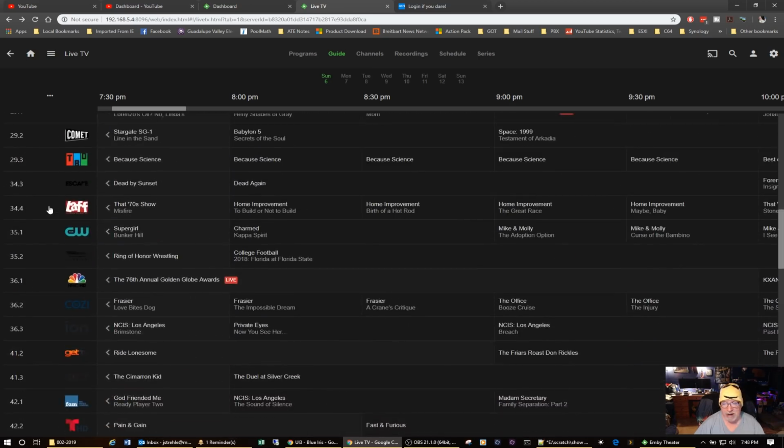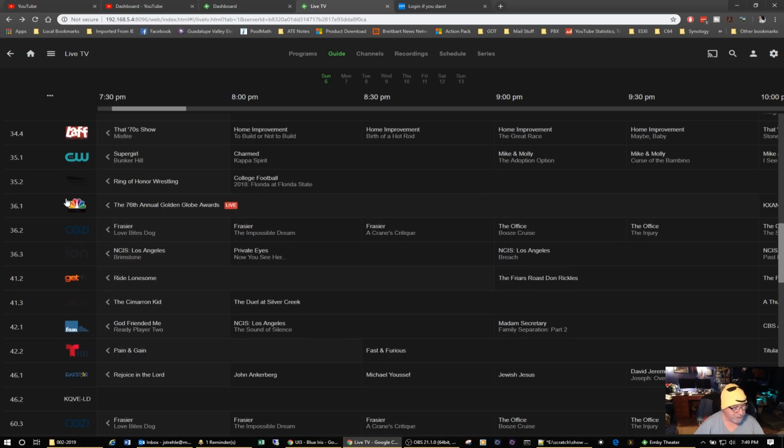Now keep in mind also the guide data is a separate piece of software I'll cover in another video, but it is not included like it is with Plex in your Plex Pass. So right now the next version that's coming out, 3.6, they tell us that they will have guide data built into it, but right now I am using Schedules Direct, and I'm paying $2 or $3 a month for those schedules. So be aware of that.